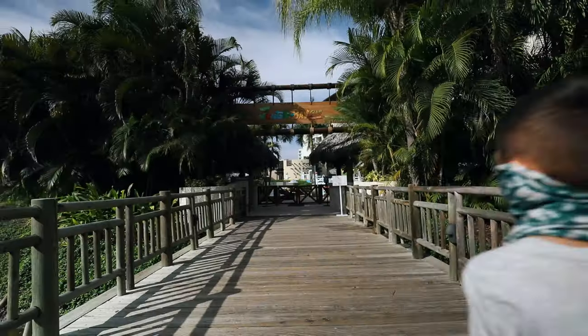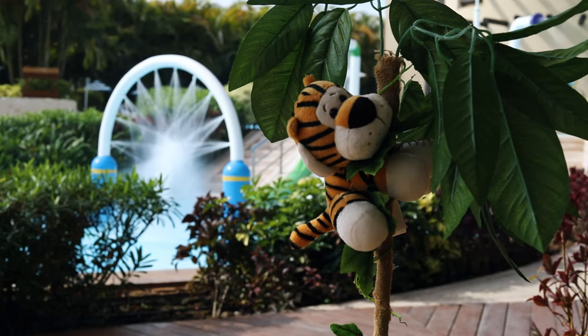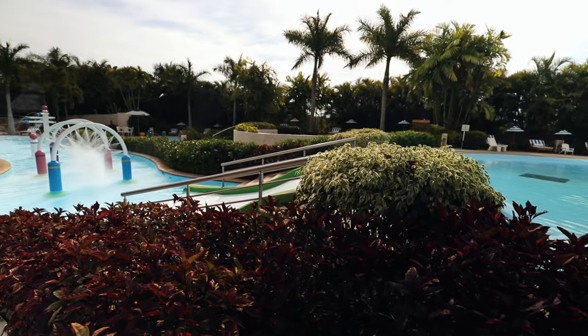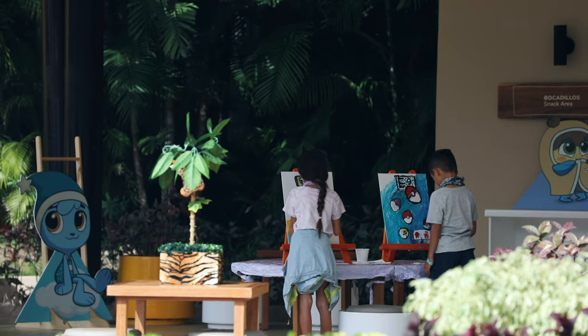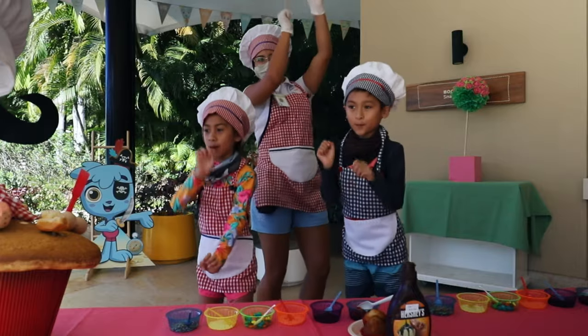Once the parents are done working out, we're off to the kids' club for some fun activities. This is for sure the biggest kids' club ever. But the best part, the fun keeps going and going. Absolutely amazing. Ditto that.